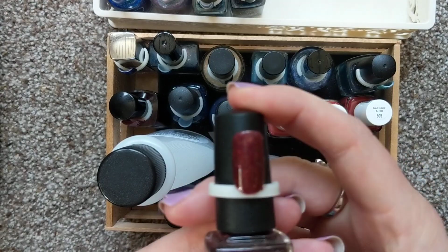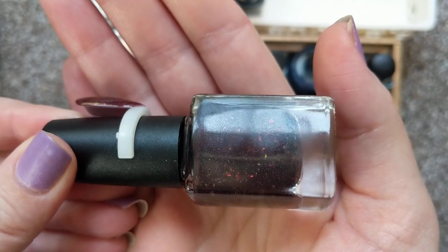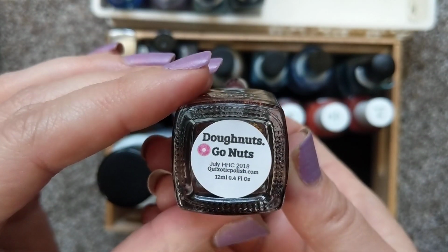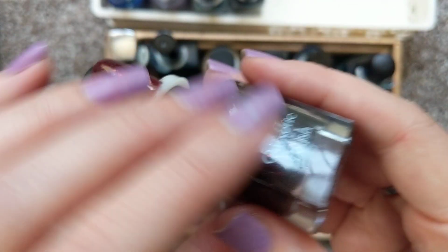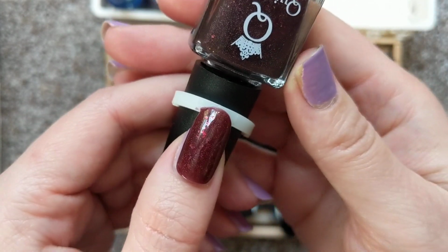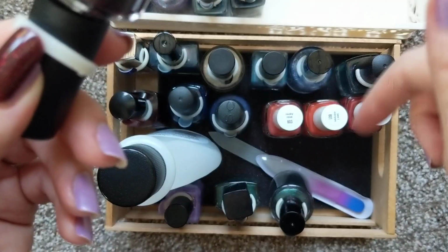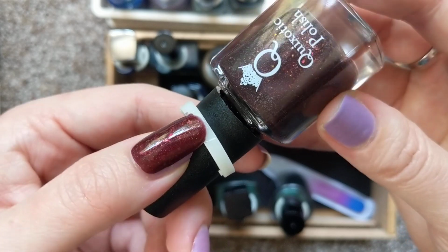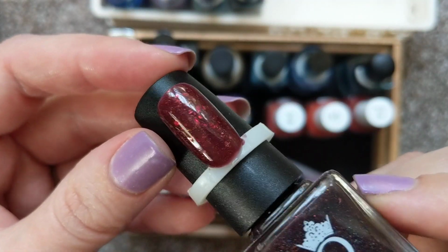And there's a couple that came to mind. The first is this sort of deep burgundy shade. This particular one is by Quixotic, and it is Donuts Go Nuts. It is from the HHC. And I just really like how these deep burgundy colors look against my skin tone. You'll see it come up a couple other times here. Just gorgeous. And this one has beautiful flakies in it as well.